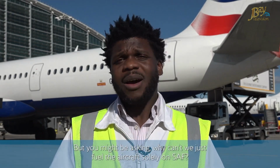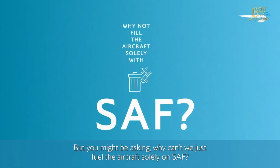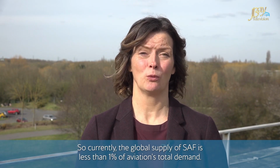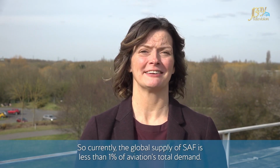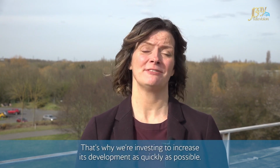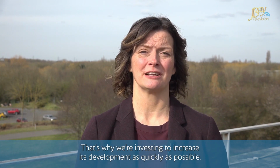But you might be asking, why can't we just put the aircraft solely on SAF fuel? So currently, the global supply of SAF is less than 1% of aviation's total demand. So there's just not enough to power all flights yet. That's why we're investing to increase its development as quickly as possible.